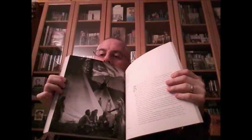This was $1. Spirit Capture. Again, great shape. I try to only get stuff that's in great shape. And this is photographs from the National Museum of the American Indian. And it is edited by Tim Johnson. And basically it's a collection of photographs, again. Cool one right there. From the National Museum of the American Indian.